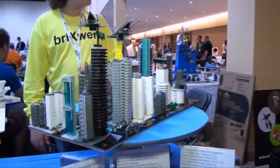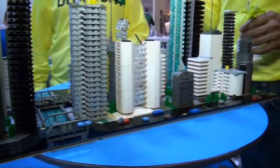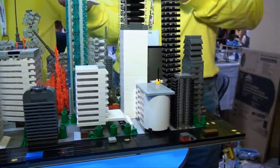This is this micro scale piece that I built for fun because John designed this spaceship a couple months ago.